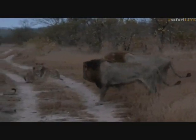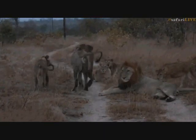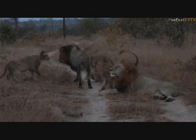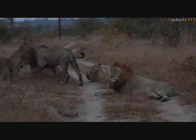Oh, look at that. Wow, this one closest to us has got a very dark mane. Oh yes, please stay here. Oh, that's wonderful, and that's nice and cool. Get a bit of interaction with all these lions. Look at them playing.